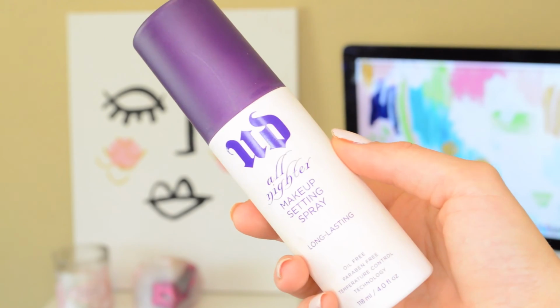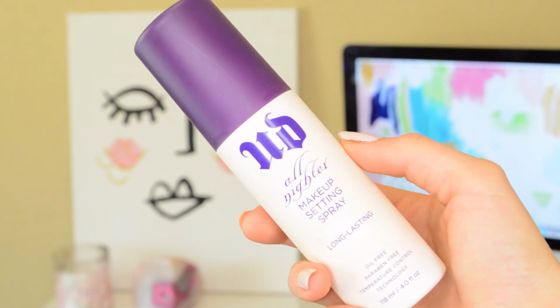I think that Namaste color would probably be a little bit too light for me to use on its own, but I think it will be nice to use like what I just did, just dab a little bit in the center to add some dimension. So I'm gonna set my face with some Urban Decay All Nighter setting spray.